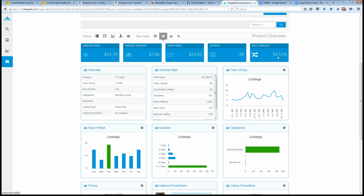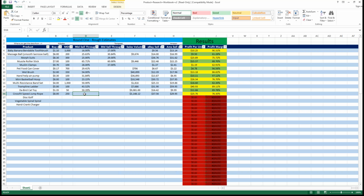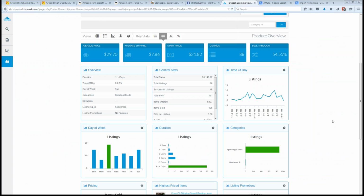And then the sell-through ratio is right here. Guys, what the sell-through ratio is basically showing you is, out of every 100 of this product, how many actually sell, right? So a 55% sell-through ratio is pretty awesome. That means over half of the products that are listed on eBay, over half of the CrossFit jump ropes actually sell. So it's a real hot product, and the sell-through ratio basically lets us measure supply and demand for the product, right?